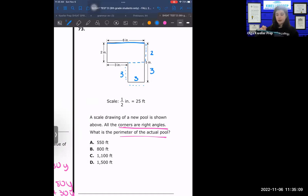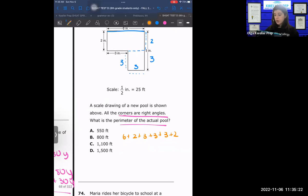So now let's add up all the lengths. So we're going to do 6 plus 2 plus 3 plus 3 plus 3 or plus 2. Or you could just plus 5. It doesn't matter. Same thing. So when we add all of this up, we get 22.